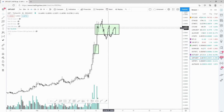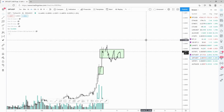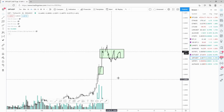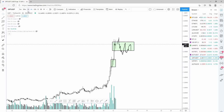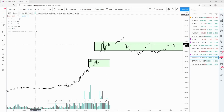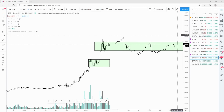I expect GRT, whenever it's done with this run, I don't know if it's going to be $3. I don't know if it's going to be $4. I don't know if it's going to be $5. When crypto coins run, they can run very, very hard. And I don't necessarily see any signs of reversal quite yet personally. I'm still basically eyeing sell volume. I'm eyeing candle closes. I'm eyeing overall market context too.